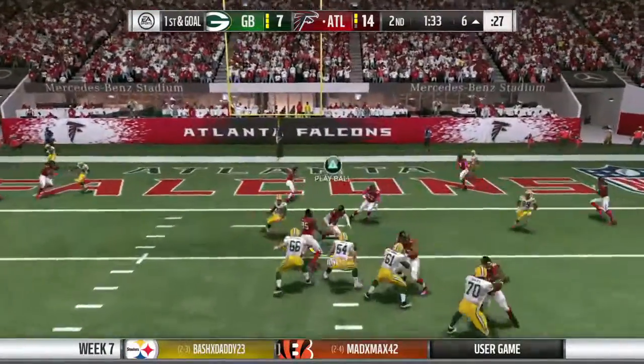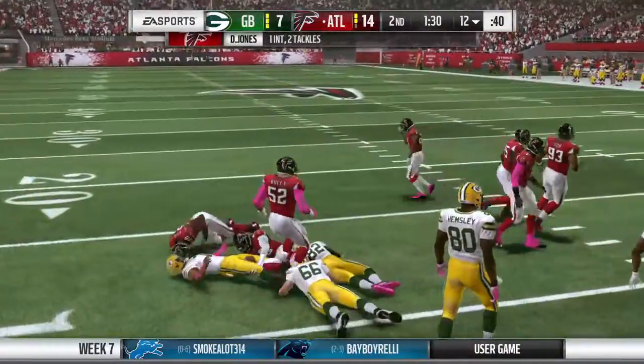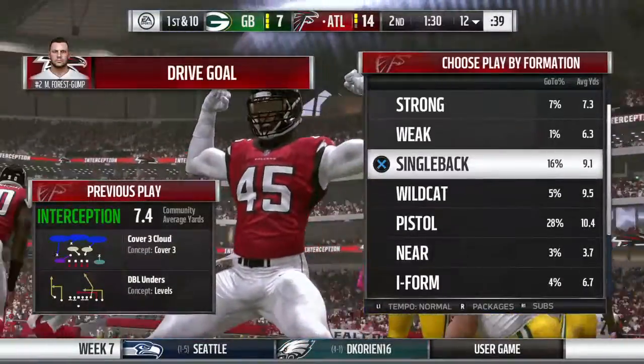They'll stick with the passing, and he fires one that's intercepted. A great read, and it's picked off. And to the 12, that's where it stops. The return is halted at the 12-yard line.